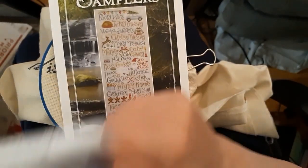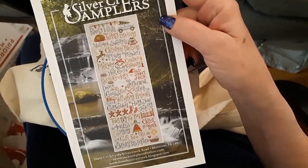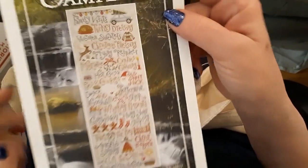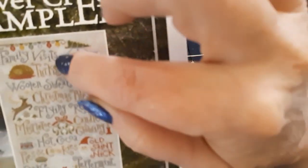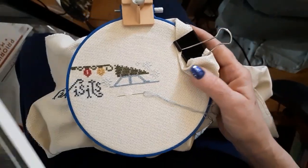Until further notice, I did change out, excuse me, there's little tiny white snowflakes, and they just didn't show up. So I changed mine to a pale blue, so that way they could show up a little bit better.